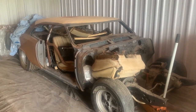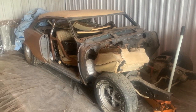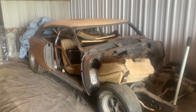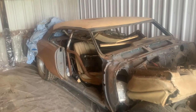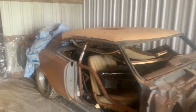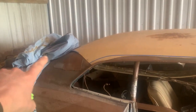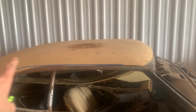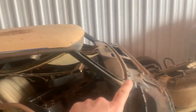So the story is 37 years ago, when he was in his 20s, he was bored. These cars were cheap, and he blew it apart when the Pro Street movement was coming out. And if you notice, the roof has been chopped. I think it was 3 inches. You can see here's where he chopped the roof. That's actually off a Pontiac Bonneville, that roof skin. He chopped it here at the A-pillars.